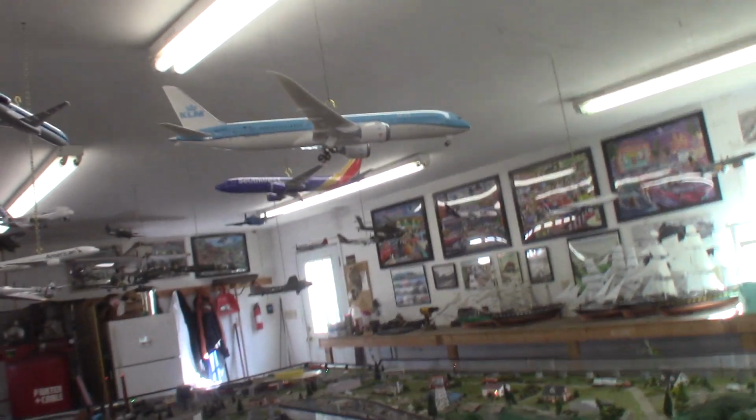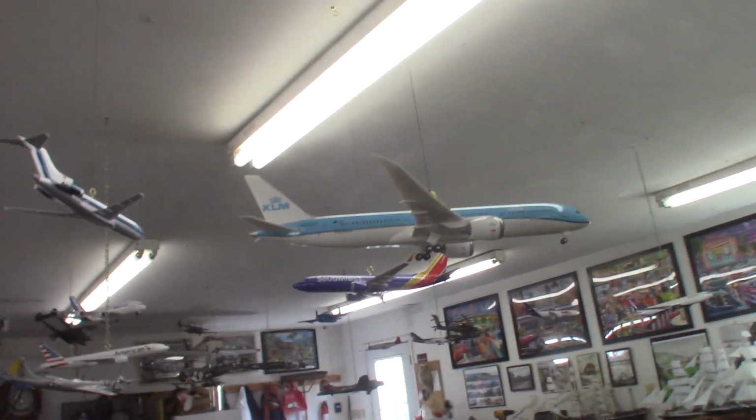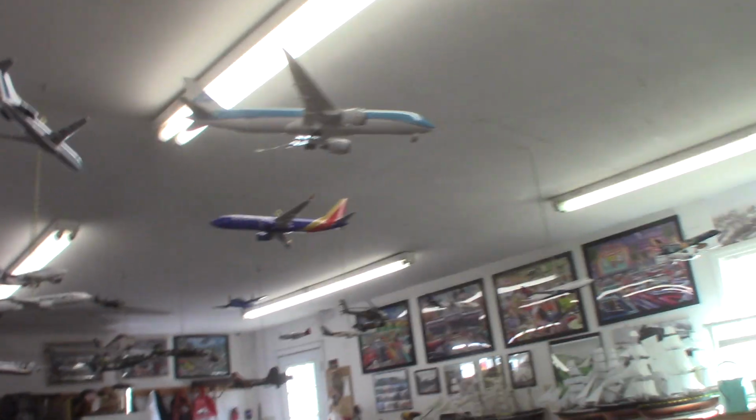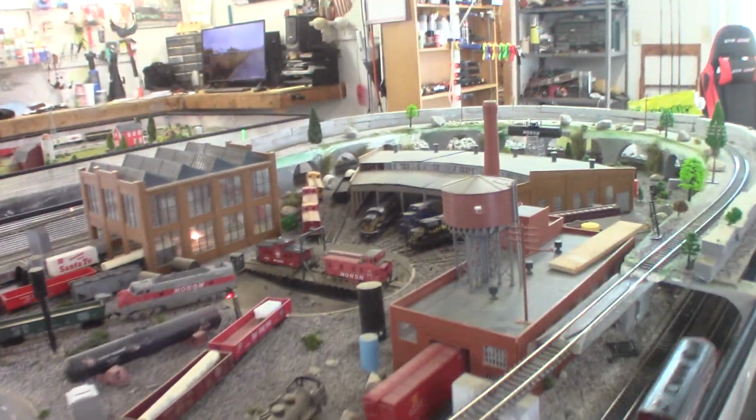This may be the 787 Dreamliner here. I believe that's what this one is. This is a KLM plane. But that's all I wanted to show you. And you're all familiar with the train set. And I did a little seed starting a while ago. I'll walk around there. So this is where I work on everything at.